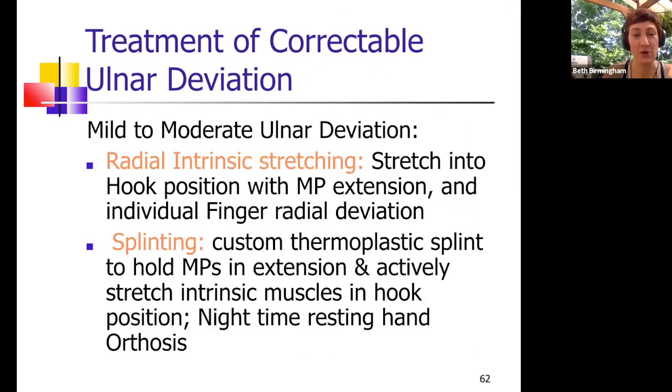So treating the correctable ulnar deviation, we want to look at stretching those intrinsics. Once they master stretching the intrinsics this way, you can make a splint that blocks them here and they can exercise in this position. You can get them to stretch them. A lot of times I'll get them to stretch them on their thigh. And once they get good at this type of intrinsic stretch, then I'll get them to add on a radial stretch to it. So working on extending the finger up this way, as well as stretching them over this way. And I'll do this one individually to each finger, as opposed to the first one where I do it with the fingers all together.